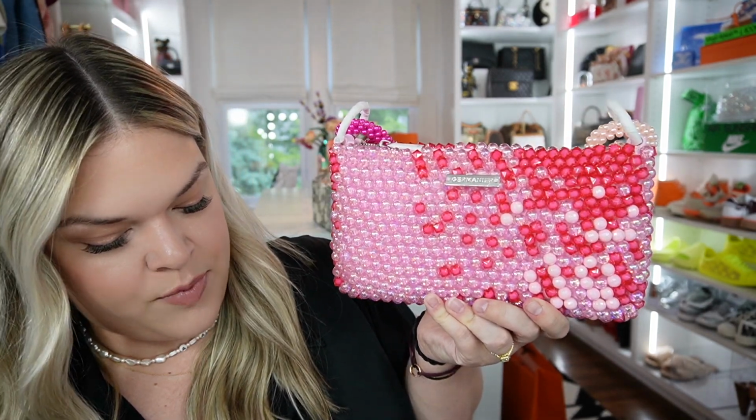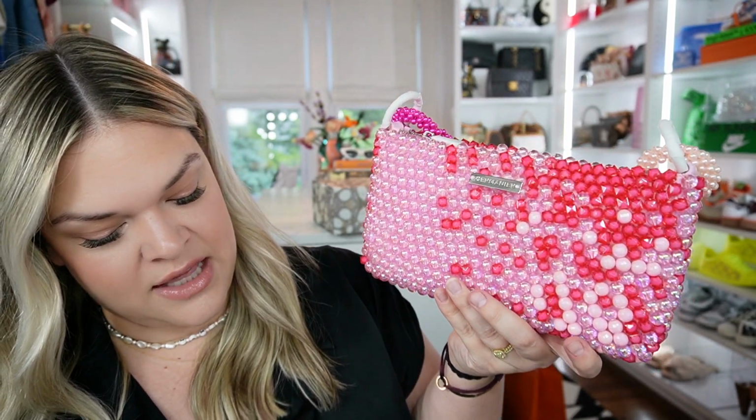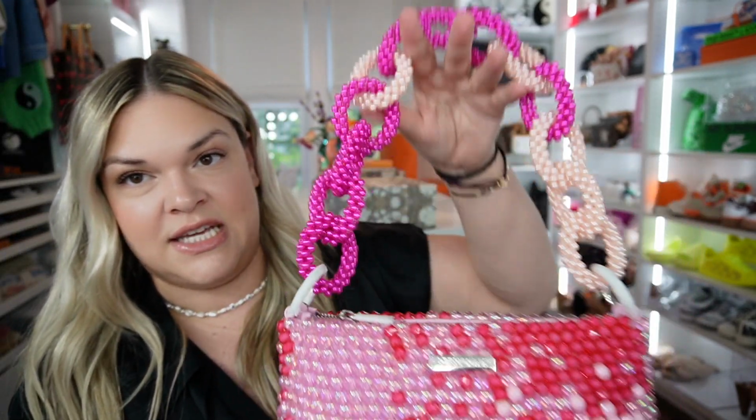I wasn't sure how big or small it was gonna be. Let me look up the dimensions really quick. Okay, so it is 10 inches across, 5.9 inches high, and 1.7 inches deep. The handle drop is 8.6 inches.